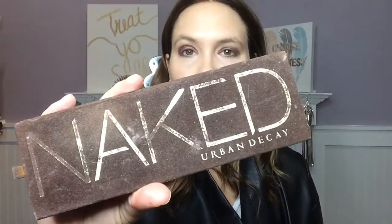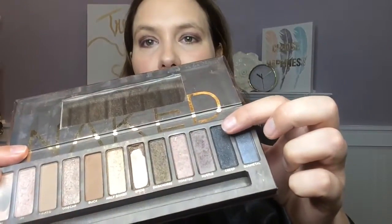And then for my upper eyes, I have my really old Urban Decay Naked palette. I use this shadow. It's called Creep. And every time I say it, I think of the TLC song. I know. Guys, I'm a loser. I'm lame. And I know that. So I just kind of smudge it.